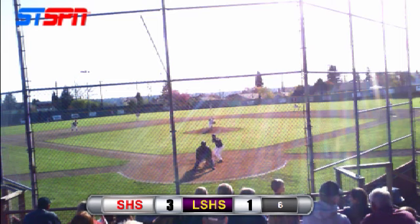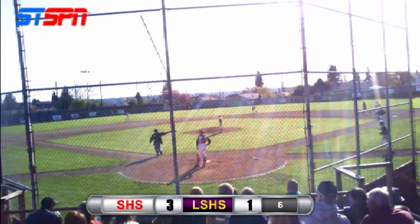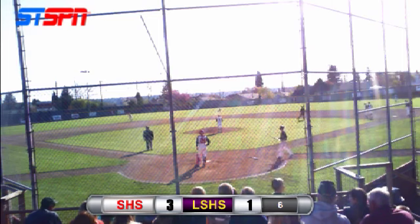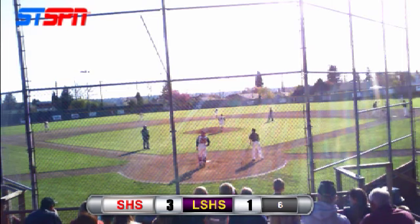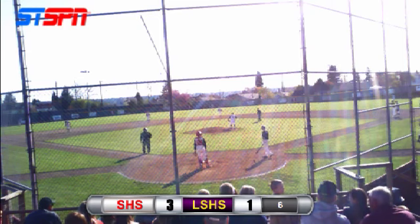Last time up to the plate, Corey got a walk. This time he hits the ball hard down the left field line. Was it foul or fair? It was a fair ball. Just dropped inside the line.